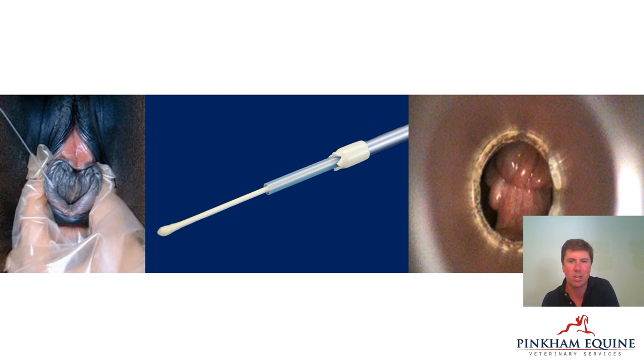This is a double guarded uterine swab, and this has 2 sheaths, which means the swab is protected on the way in to taking the swab from the cervix, and it's protected on the way out from any contamination. So we reduce the risk of getting contaminants.